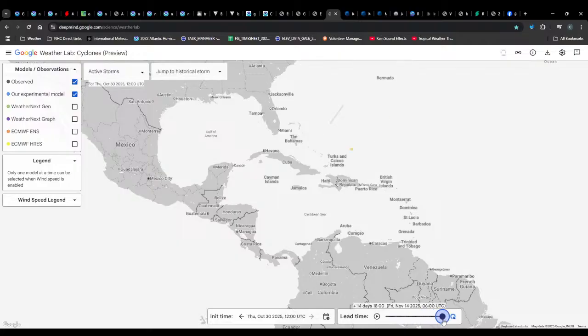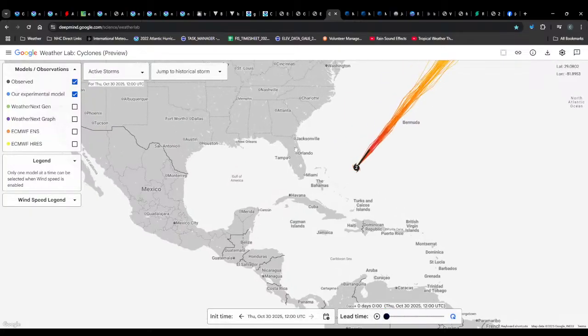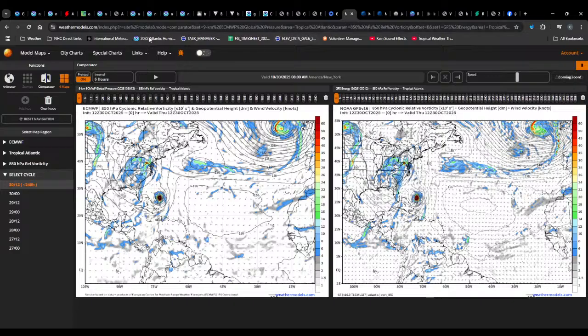You guys didn't even realize that I ran it out 15 days. And there's literally one little dot. One, like a small 2% at day 12. I mean, come on. Come on, guys. This very well might be the end of the season right here. And I'm not kidding when I say that. Why do I say that?